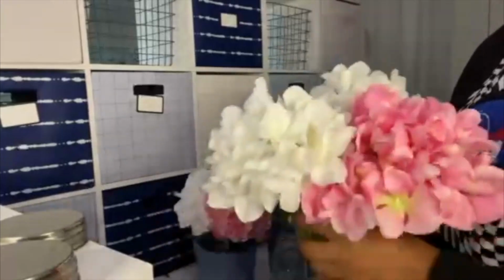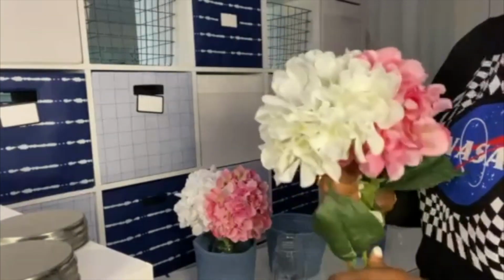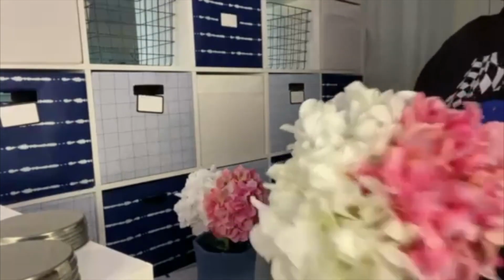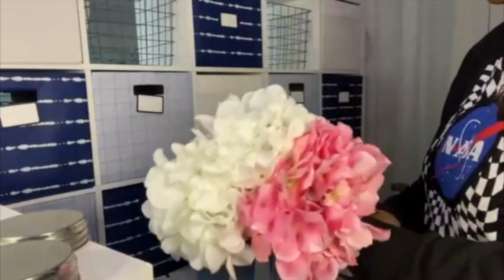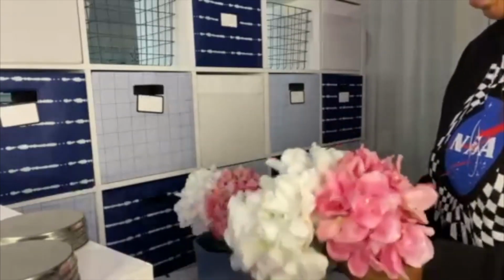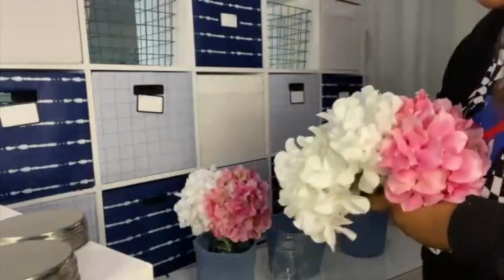One pink, 2 whites. Now, they did have these flowers as a set already put together in the vase, but they wanted them for $25 a pop. So this was a cheaper, more affordable, if you just do it yourself method, because I actually saved like, I don't know, I want to say about $40 doing it this way. It just takes a little muscle because you got to bend the flowers, but the stems are wired stems.